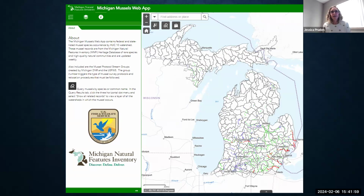But because all mussels are protected in Michigan, regardless of where you're working, if you think you're going to be working in an area where there are native freshwater mussels, you would want to obtain a scientific collector's permit. I don't want to speak for DNR, so if you have more questions on that, follow up with Michigan DNR Fish Division. The map is really based on where we had data that we could incorporate into that predictive model.